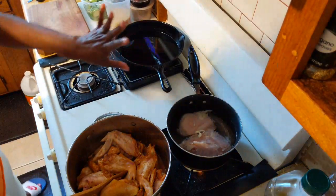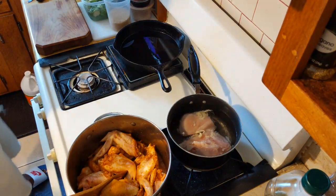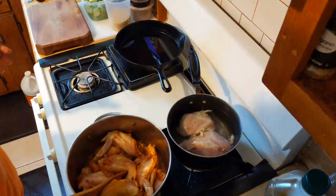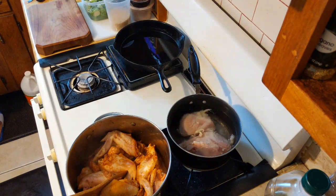Oh, I'm putting on chicken breast for making a chicken salad. This is going to be my lunch. Just added some salt so it can cook in it.